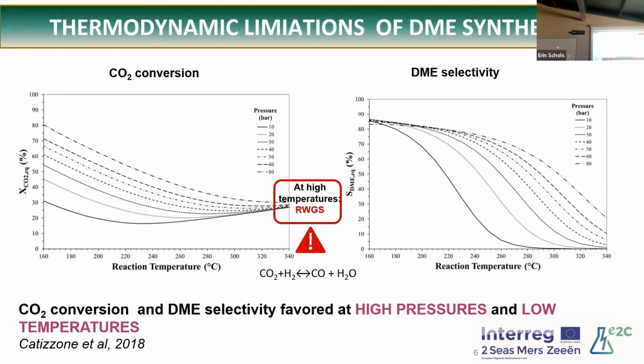So, if we increase the temperature, we lose dimethyl ether selectivity, which can be due to competitive production of CO by reverse water gas shift. Also, thermodynamics doesn't allow us to obtain 100% selectivity to dimethyl ether at steady state, even at, say, moderate temperature. We also have a thermodynamic equilibrium, and we have a significant amount of methanol.